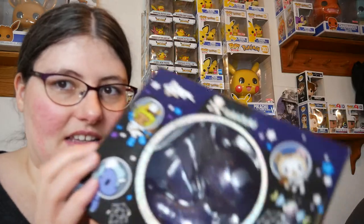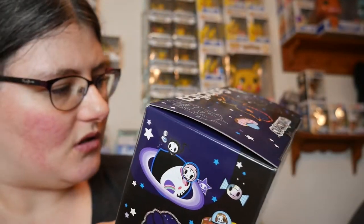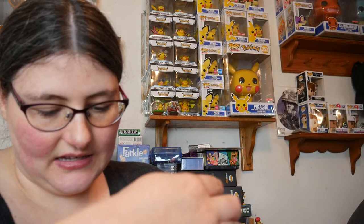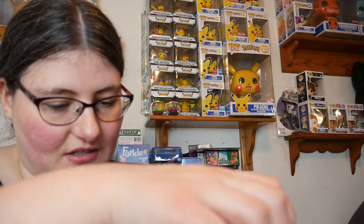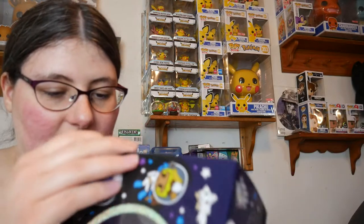You're killing me. So this is Unicorno. I believe it's from LA Comic Con. It's Galactica. Yeah, LACC Galactica 5-inch. This is a bigger one. It was 2019. I hope you didn't actually pay that much for it. Hot cash. It was 2019. But hot cash. Do they lose their value if you open them?